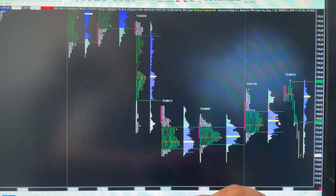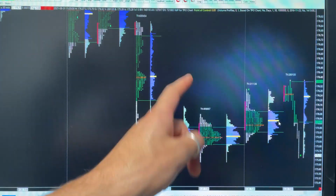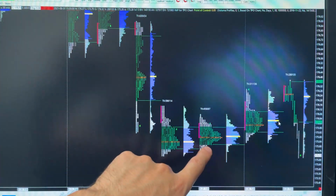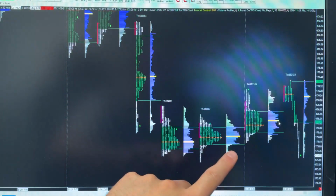Then the third thing is knowing where the market is. Well, this market's been offering and it's at the lows, so the market's probably short. So 2 things we need to see. 1, we need to see it spend some time down here making this low not strong. The second thing it needs to do is get the inventory flat so that it can offer again.